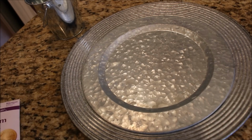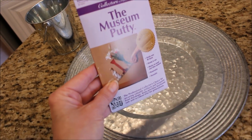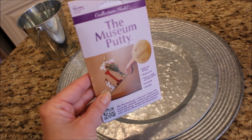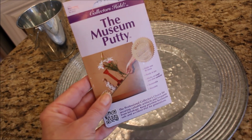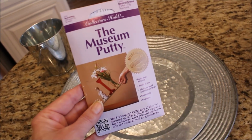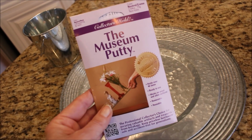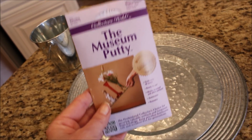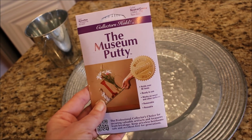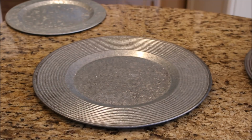Now, the savior of this project is this museum putty that I use so much in my holiday decorating. Like I said, I do not have a ton of storage space, so for the holidays I like to put together arrangements and things that I can easily take apart and store flat. And this is one of those problem solvers that I use all the time. So let me show you how quick and easy this is to put together.